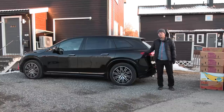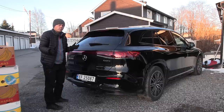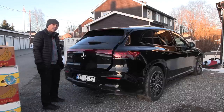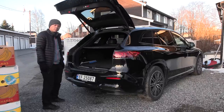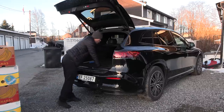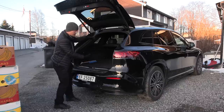Okay, we don't have to look in the front because there is no front. Let's look in the back instead. Because this is a proper German luxury car, we have a kick sensor that actually works. Well, what do you expect? This car cost 1.9 million NOK. So here, look at this. We have so much space here. It's like the EQS that had been stretched in the height.